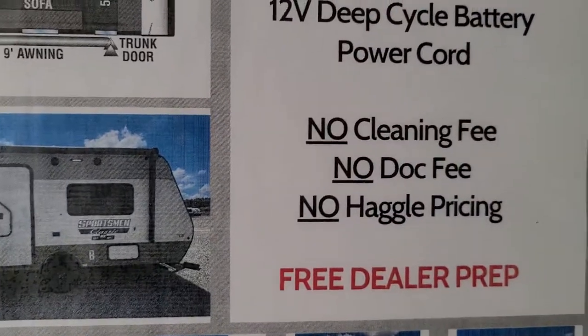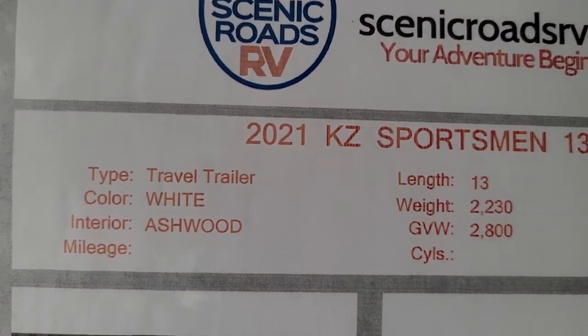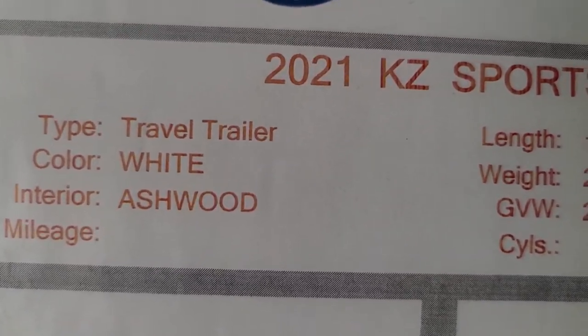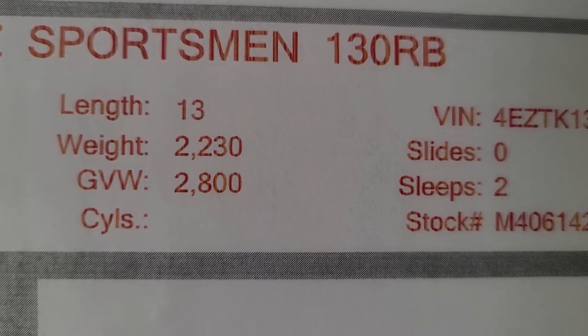$16,994. Here's all the details. 13 foot, 2,200 pounds.